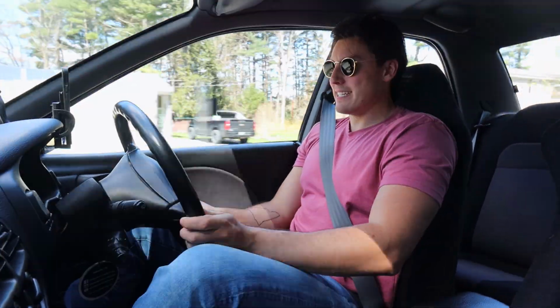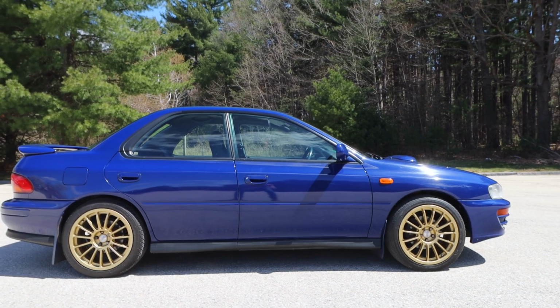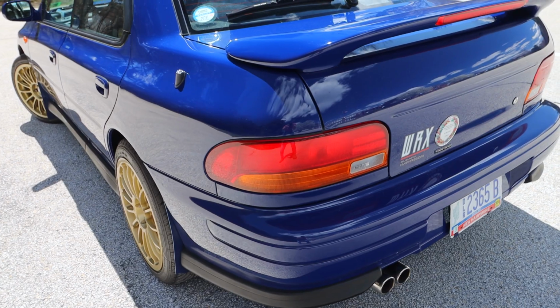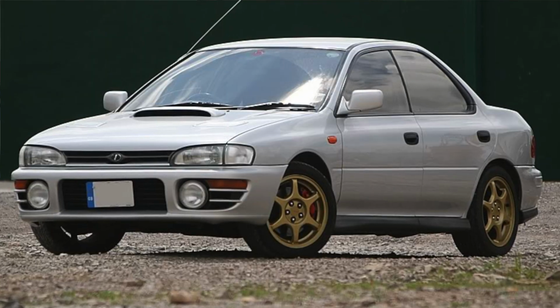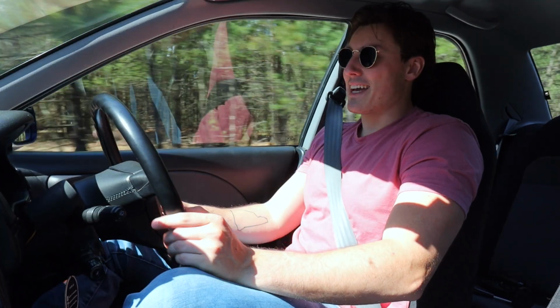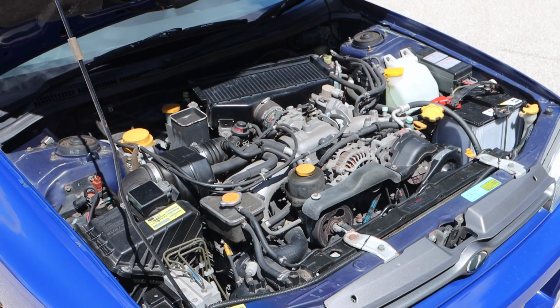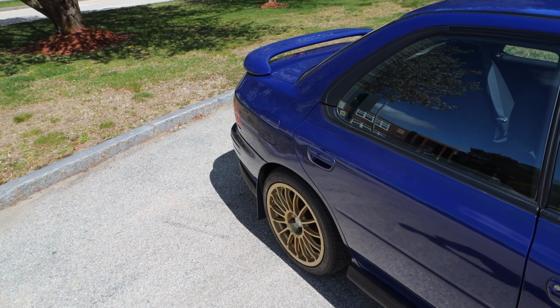One of the most iconic Japanese sports cars of the 90s, and arguably of all time, is the first generation Subaru Impreza WRX. WRX, of course, stands for World Rally Experimental, and the first version of the car was introduced in 1992. And as the name suggests, the WRX featured rally-inspired technology that anyone could buy, including all-wheel drive, a powerful turbocharged 4-cylinder engine, stiffened up suspension, and special limited slip differentials.